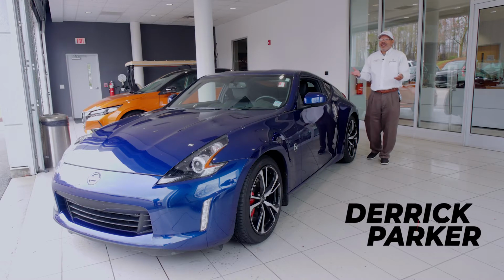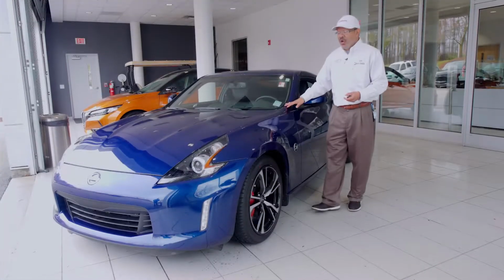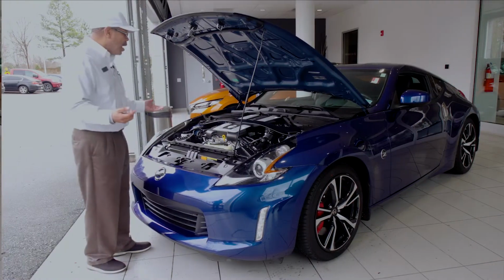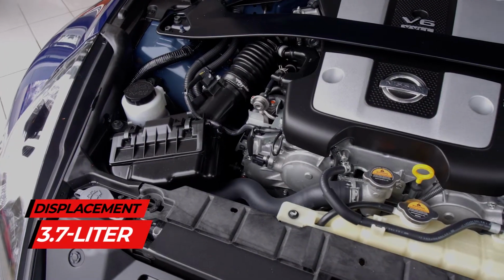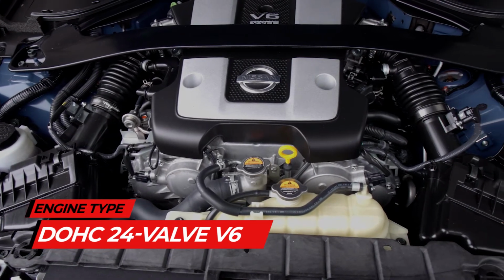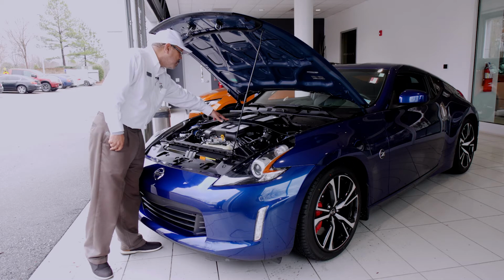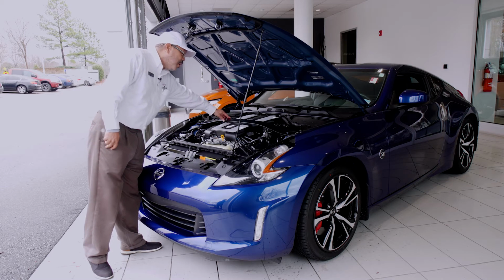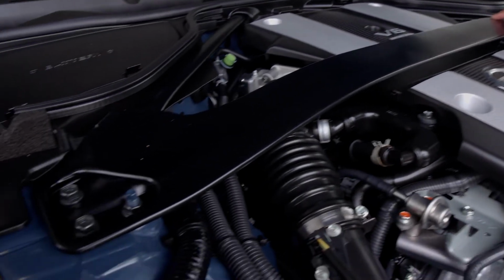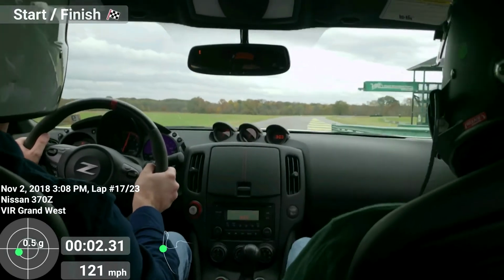Thanks, Mark. I can't tell you how excited I am today to go over the 2020 Nissan 370Z. So let's start off and see how exciting this car really is by looking under the hood. Now, what powers the Nissan 370Z is the 3.7-liter VQ V6 engine. You're going to see Nissan's patented trapezoidal strut suspension support system. With that support being connected to the front struts, it's going to give you the added stiffness and rigidity when you're out there tracking up there at VIR.